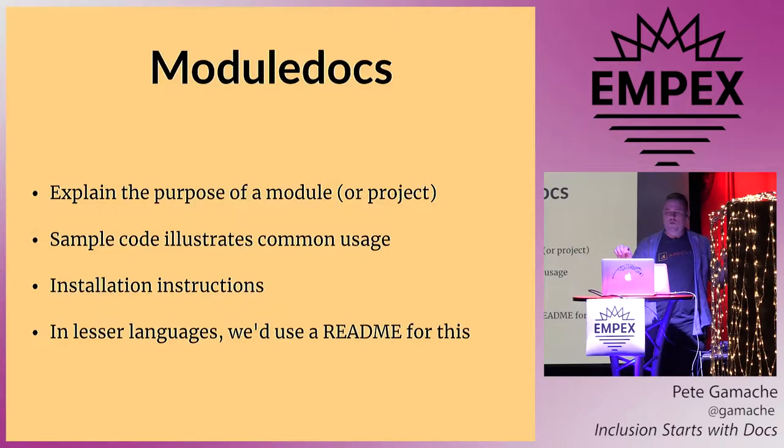So on to a little further description of module docs. Explaining the purpose of a module is, to me, the number one thing that you want to have in a module doc. If you want to include people in your project, they need to know what the hell the damn thing is at least trying to do. What is its raison d'être? Like, why does it exist? You want to have sample code that illustrates pretty much the happy path through your library.